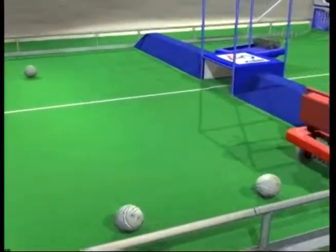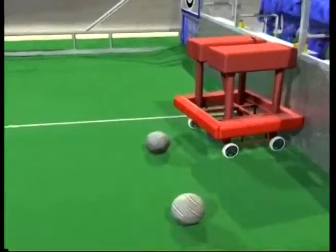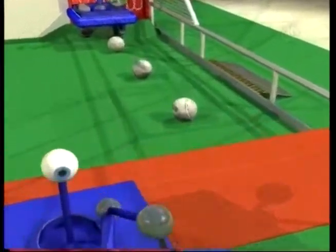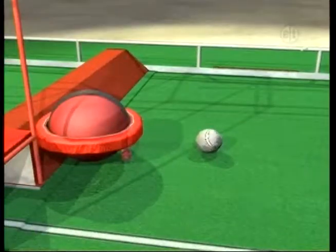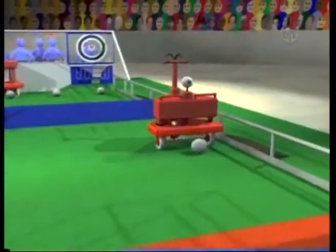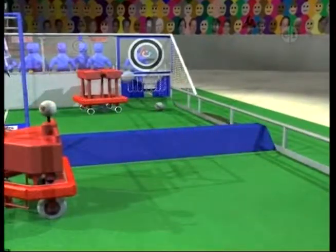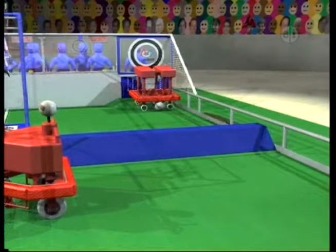Each alliance starts with one of their robots in each zone on their side of the field. 1 ball is placed in the zone closest to their goal, 2 balls go in the middle zone, and 3 balls go in the zone at the far end of the field. The match starts with a 15-second autonomous period. During this period, robots try to shoot balls into their goals. After they take their shots, they move out of the way to avoid blocking their partners. This requires coordination between all members of the alliance.